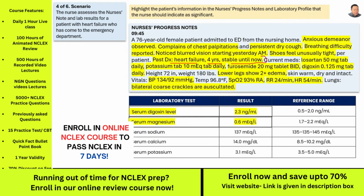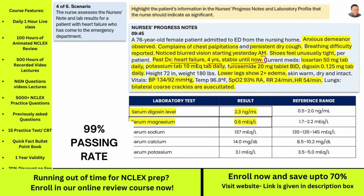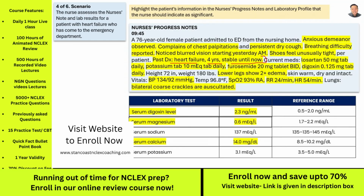Serum sodium 137 is not really an issue. That is within the normal range. And what else do we have? We have the serum calcium of 14 milligrams per dL. Take a look at that. That is beyond the upper limit. Serum calcium is one of the risks. It will contribute to digoxin toxicity because it will enhance the effects of digoxin into the heart. This will lead to more arrhythmias, which is another critical finding here.